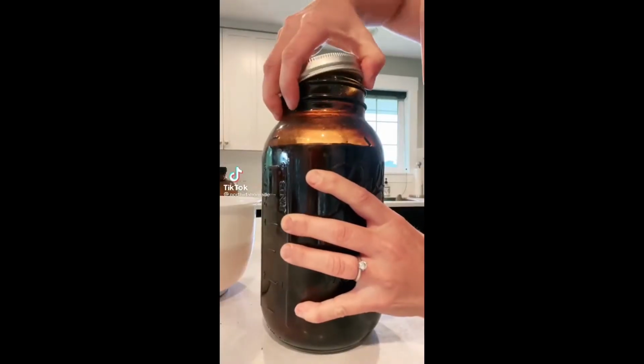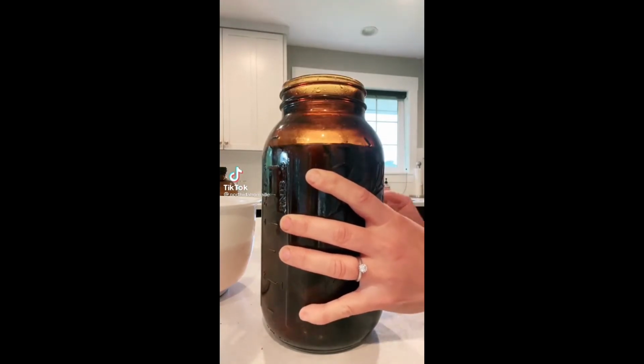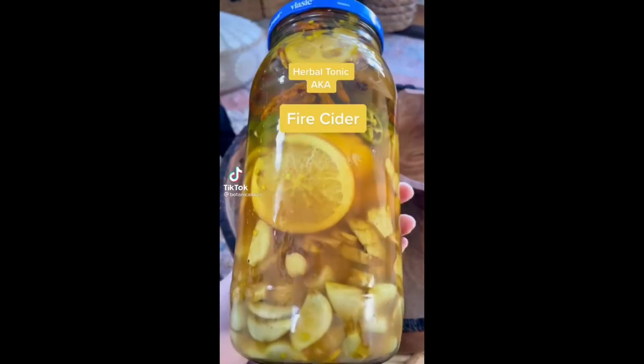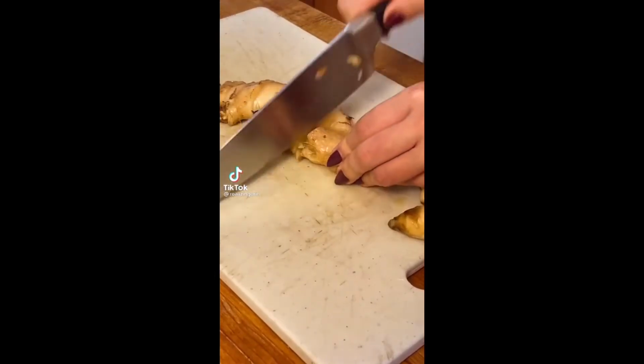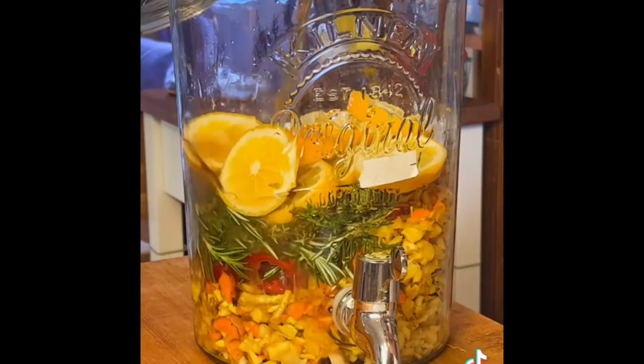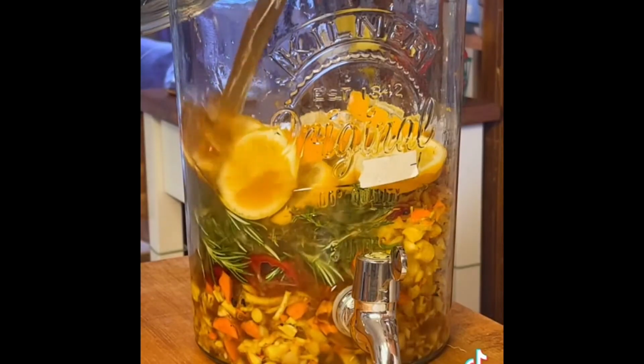Okay, one thing our family can't live without is fire tonic in our fridge. We keep a jar at all times just in case someone's feeling sick. So I start by rough chopping some ginger, some turmeric, some horseradish and garlic and onion, and then I just poured a ton of apple cider vinegar on top.